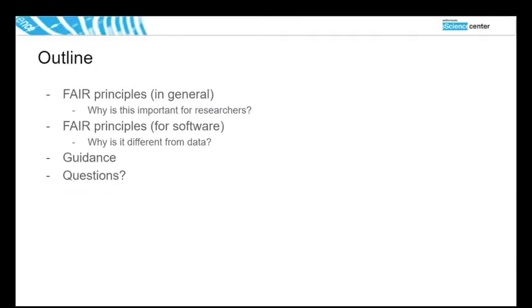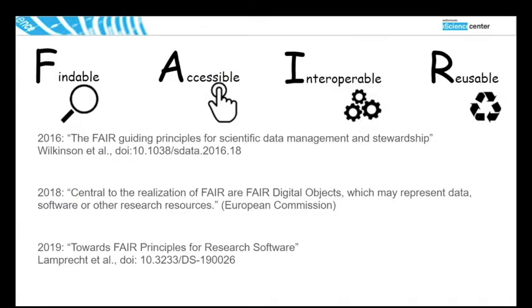Here is a bit of the outline of my presentation. I want to talk a very little bit about the FAIR principles in general. Why is it important for researchers? Although I'm assuming that most of you are already familiar with this, I want to touch then on how the FAIR principles apply to software, and why this is different from how the FAIR principles apply to data. And I'll give some guidance on where you can find guidance on how the FAIR principles apply to software, and then we'll have some time for questions.